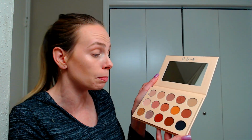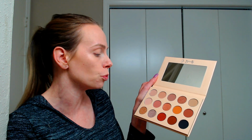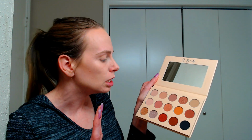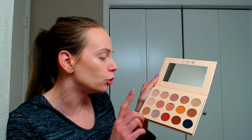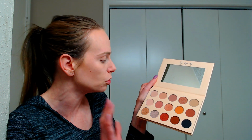That is so pretty. So it looks like this is a 15 pan palette. We have some mattes, we have some shimmers, we have some metallics. I really like the color story. If you are someone that is more colorful, you're probably going to say this is boring. To me, this is actually pretty colorful. I like all the rosiness of it. You have some browns here, you have some warm tones, you have some slightly cooler tones.